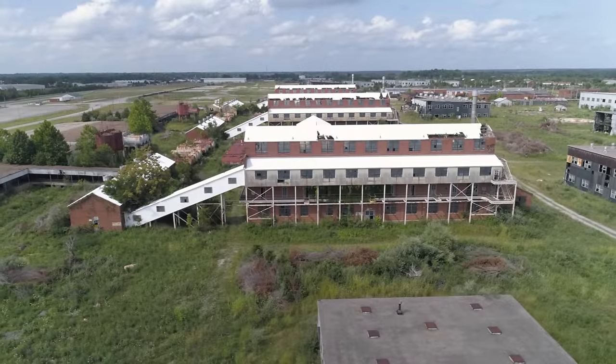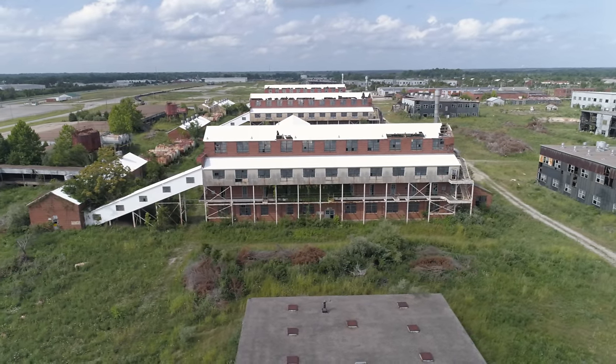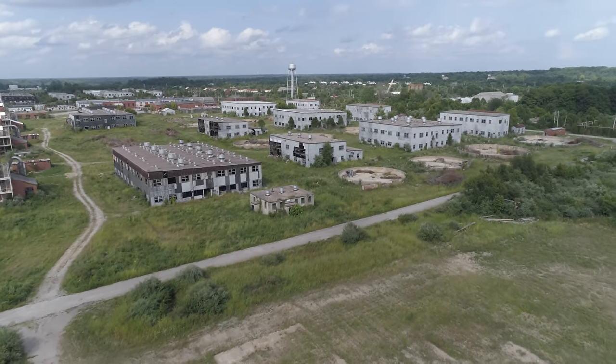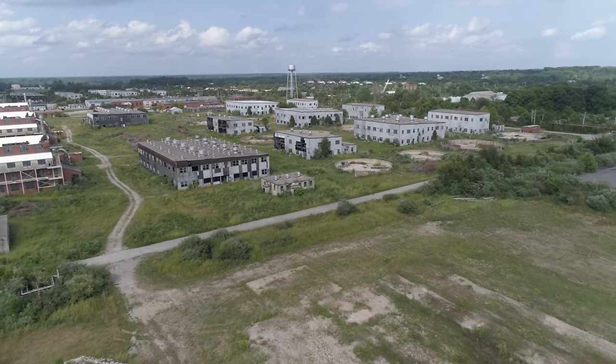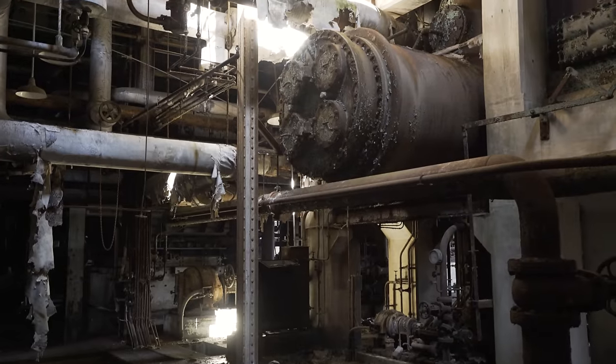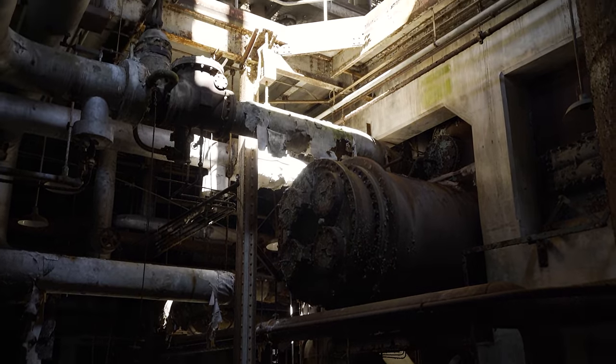We've actually explored one of these sprawling complexes before, at the Indiana Ordnance Works. However, that facility's power plants had already been demolished at the time we filmed it. Today, we're at the Alabama Army Ammunition Plant, where nearly everything has been demolished except for the two main power plants.